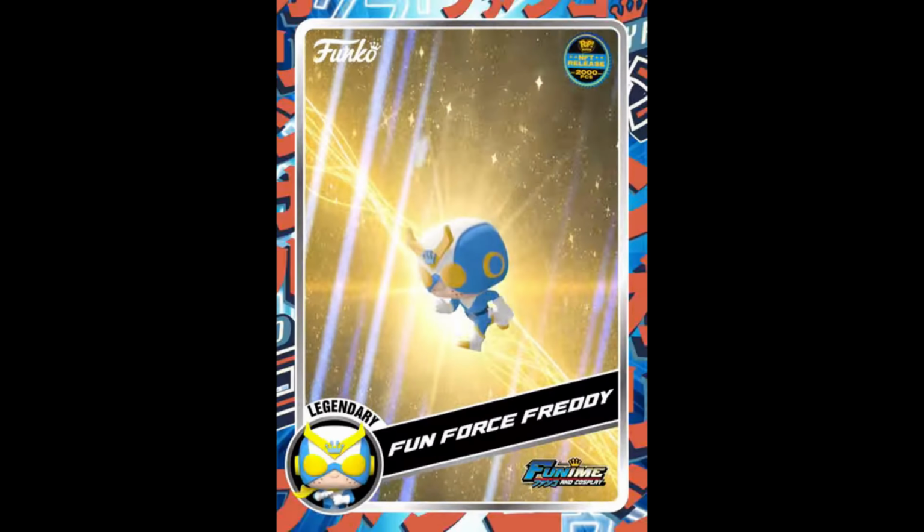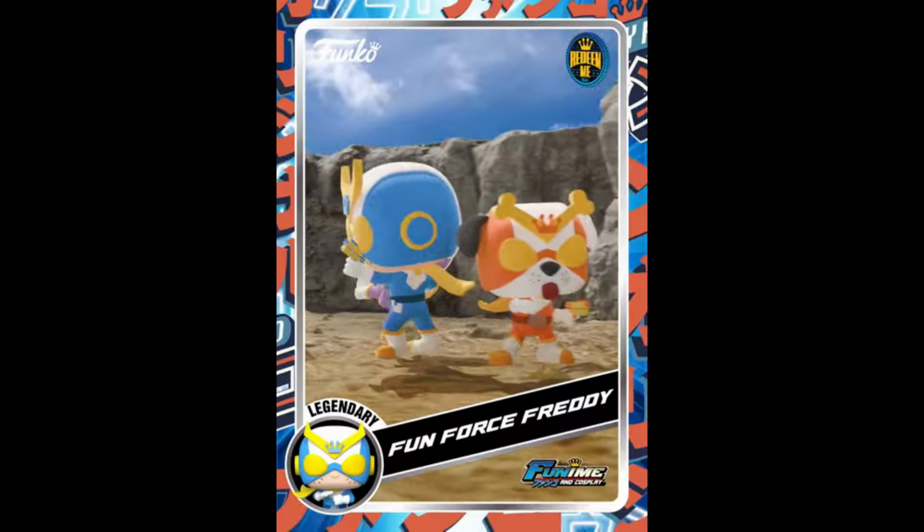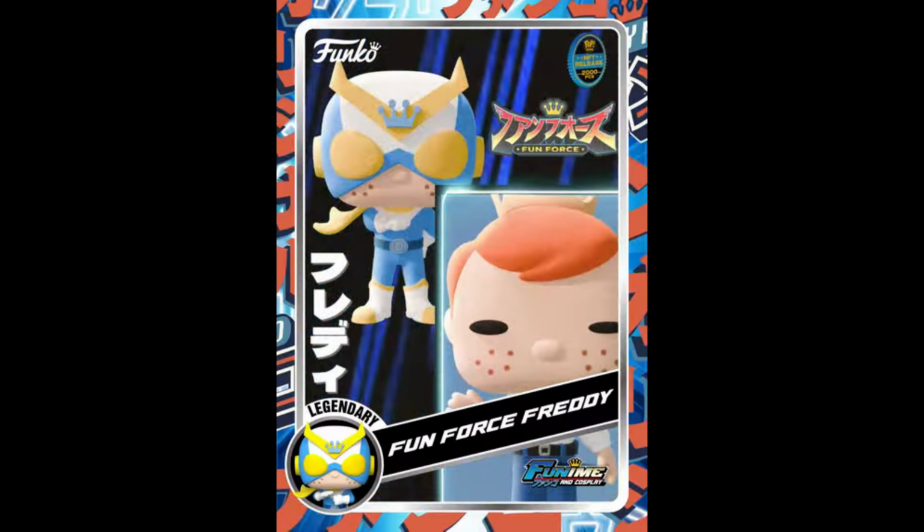And then we have the FUNHOUSE Freddy. This guy is moving. He's ready to save the day. And then we got the Mask Franny, which is a nine-tailed fox. That's pretty badass.